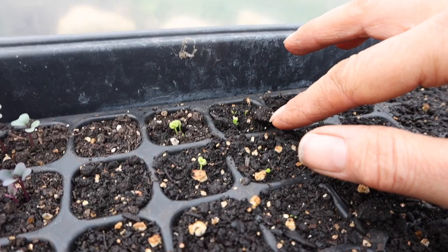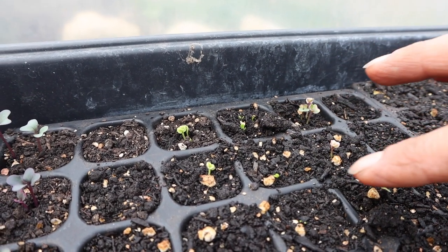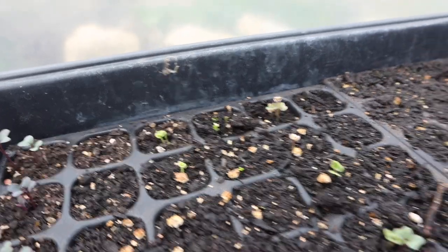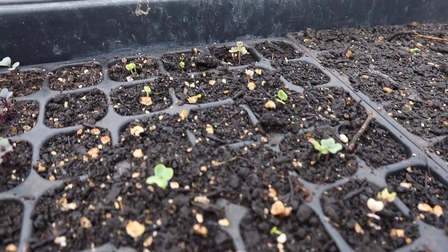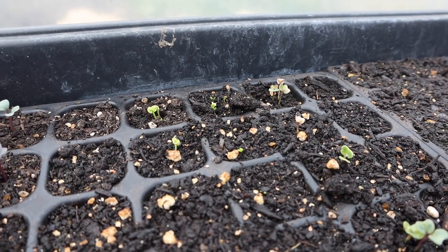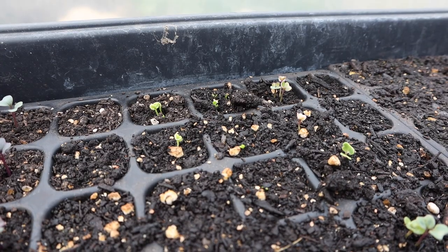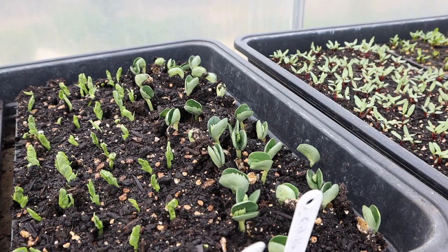And this one here is the herb skullcap, which I've just noticed today has started germinating in some of these cells. Another little bit here. So yeah, really looking forward to trying this herb. This is one that I'll probably look at tincturing. And all of these here are trays that I sowed at the end of March.